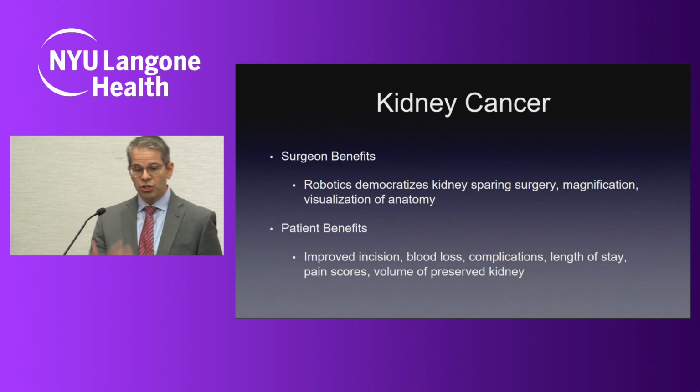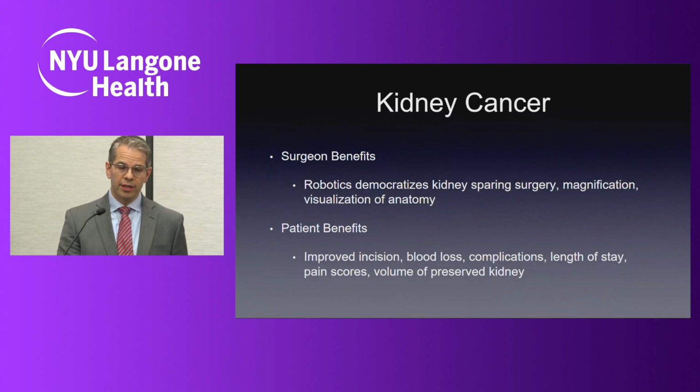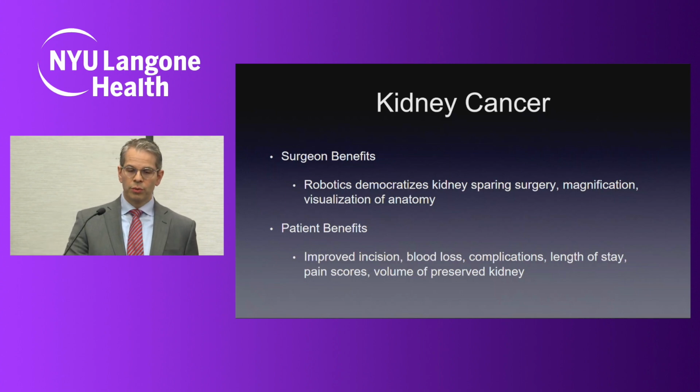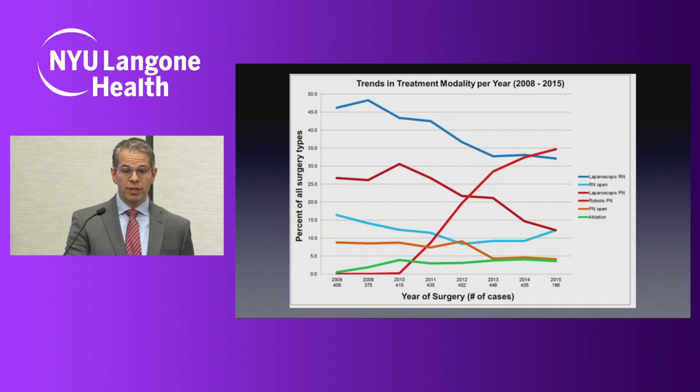Patients have much smaller incisions. You saw with Dr. Schubach's talk, there's a large flank incision up high. For the kidney, it's down lower. And this way, we're able to do it with 4 or 5 smaller incisions. The blood loss is much less. The complications are down significantly. Length of stay, most of these patients go home the next day, sometimes even the same day. Pain scores have been shown to be significantly less. And the great thing about it is that we're able to preserve a lot of the volume of the kidney.